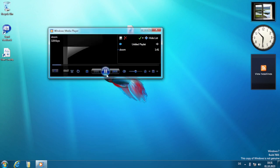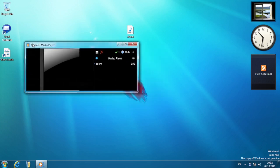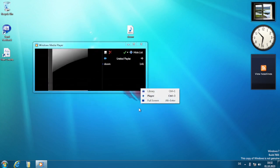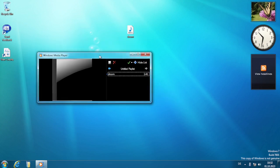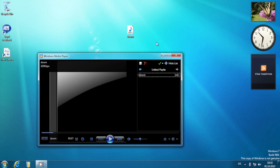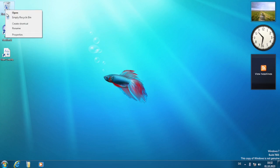Yeah, you get the idea. It's just regular Windows Media Player from that build, except that mini mode has been removed, since mini mode is horribly broken on Windows 7, like anything over Vista. It does work, but it's messed up as hell. And you can view videos with this as well, so it isn't a half-baked thing.